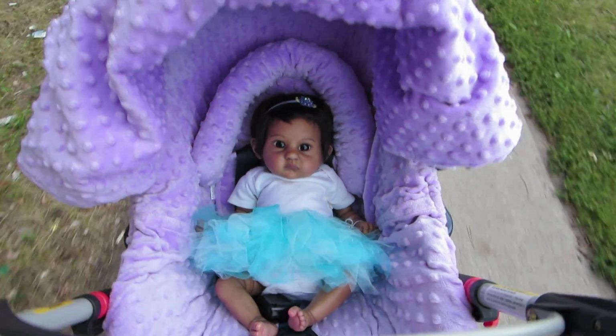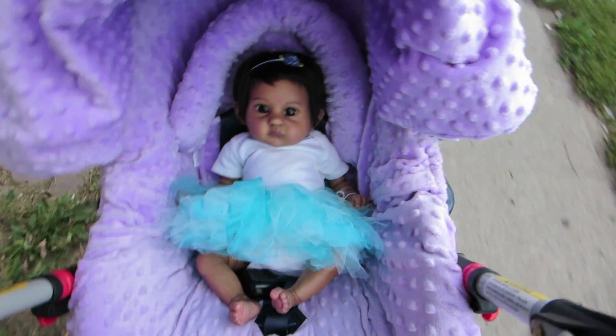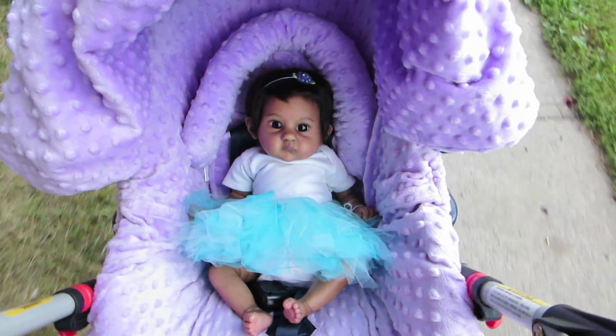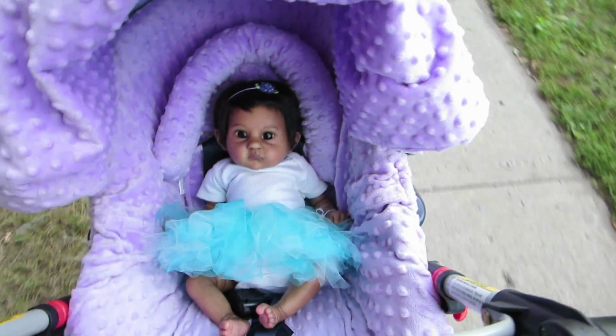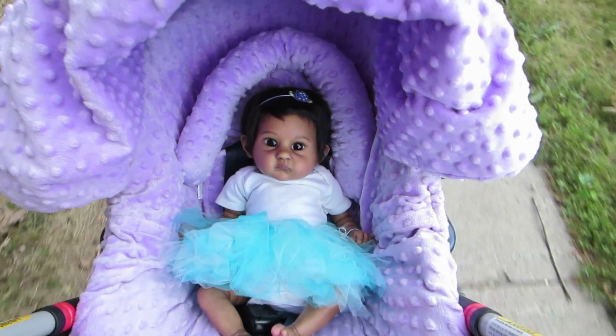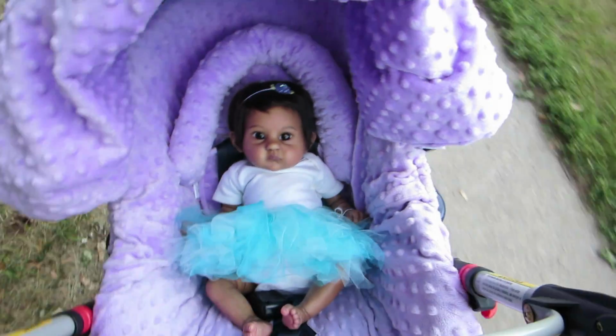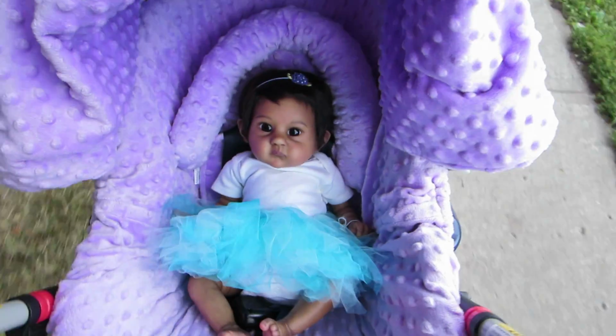The lady that usually works there, she was there. However, she was quite busy. There was quite a lineup, so she didn't even really seem to notice that I had the stroller with me today, so she was quite busy all on her own in there.